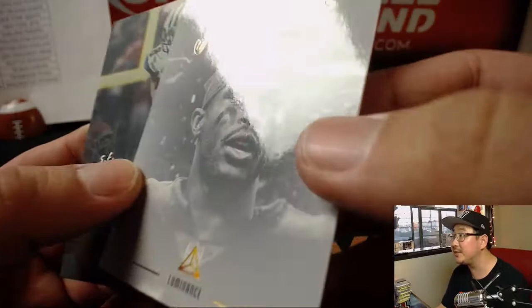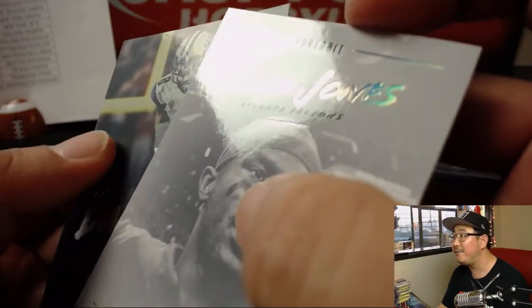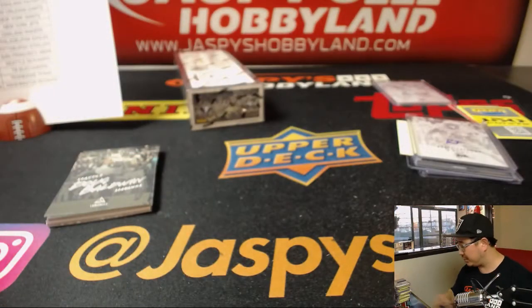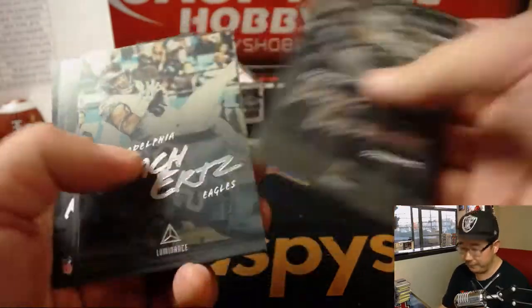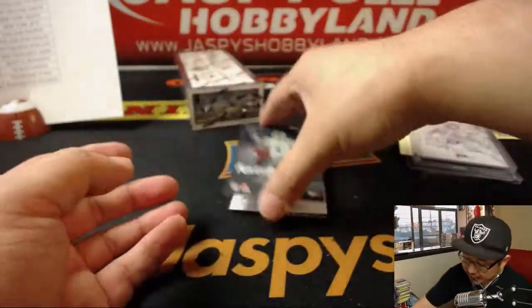it's a different kind of feeling because like the Julio Jones, you can see the gloss on there. And I feel like there's a slightly different finish on that. Not quite matte. That's what it looked like on the preview pictures that Panini had, but I think the way they filtered the photography also gives it a matte finish. It's glossier than I thought it would be, though.